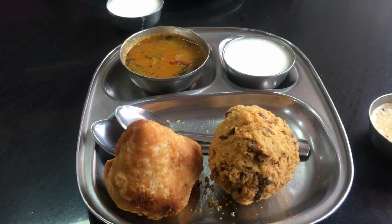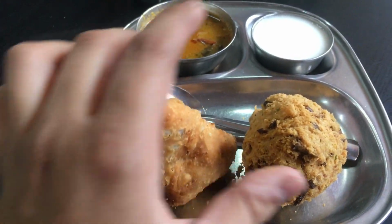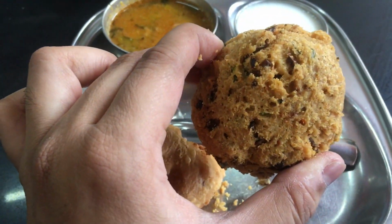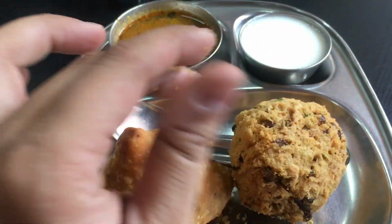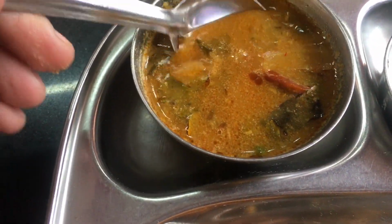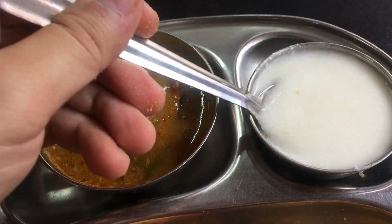Friends, here we have the specialty of this restaurant. This is samosa, as you saw. This is made of maida, and this is pakoda. You will get it only here, you won't get it anywhere else. This is made of besan, and I think onions and kishmish, raisins, are there inside this. And with the samosa, we get this lovely sambar. And with sambar, we get this dahi ki chutney, also known as curd.